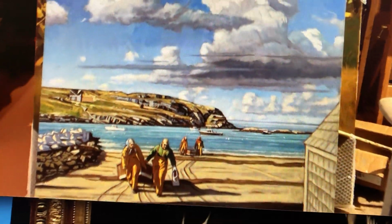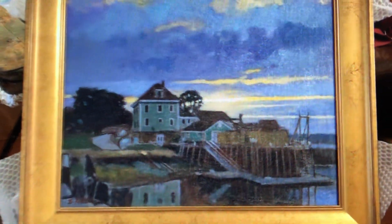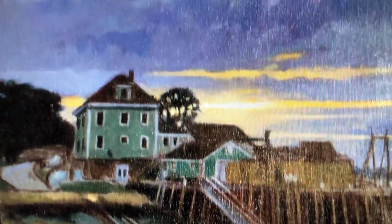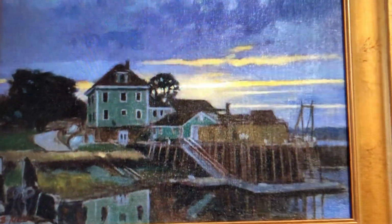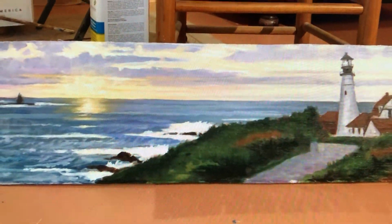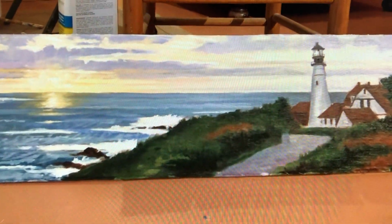And if you come over here to this one, I'll get out of the light there. This is also of Stonington. You can go in close to it, and I had a featured video of this one, painting it right on location. It was actually done plein air at sunrise, and I have another version of this at sunset, this same house. And below it's the other version of Portland Head Lighthouse. And as I said, I changed this into a sunrise. I still have some work to do on that.